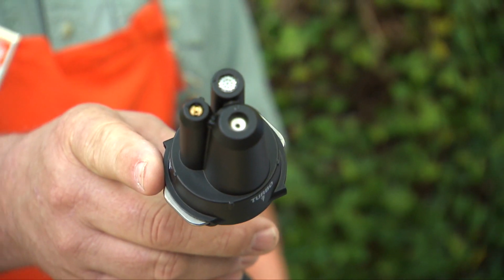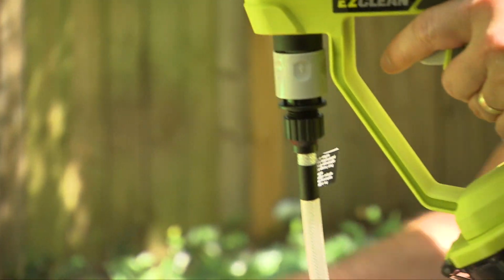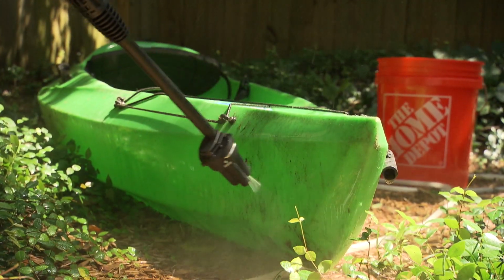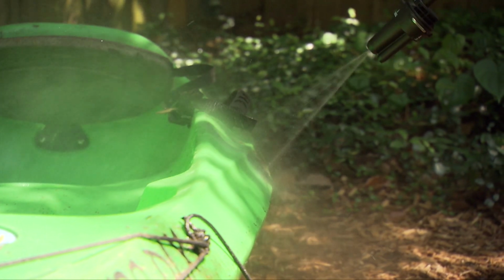That's pretty strong. Now, when we first pulled this out of the box and looked at it, I was impressed with this siphon hose because you can drop it down in a 5-gallon bucket, in a stream or a creek, or in a freshwater pond, and you are ready to go with this wand. So, if you've got some cleaning projects, this is a good option for you.